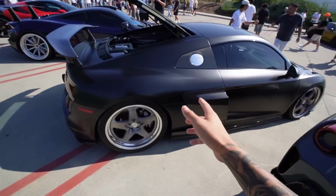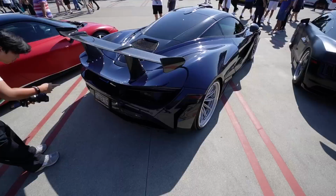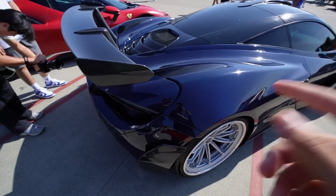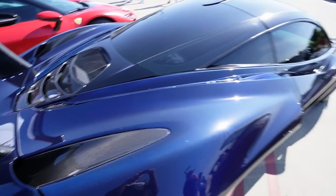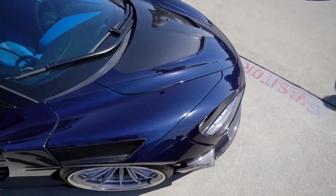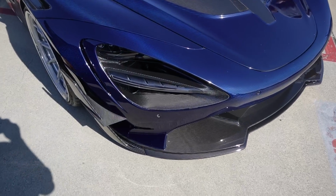Wow. And yeah, this R8's sick. I want one so bad. Supercharged. Here's that crazy 720 that I saw at the last meet. Full carbon fiber, everything. Blue carbon too. Literally blue carbon fiber. It's ridiculous. Look at that. Well, I would actually be scared to drive this one. Not gonna lie. Imagine any little rock chip.